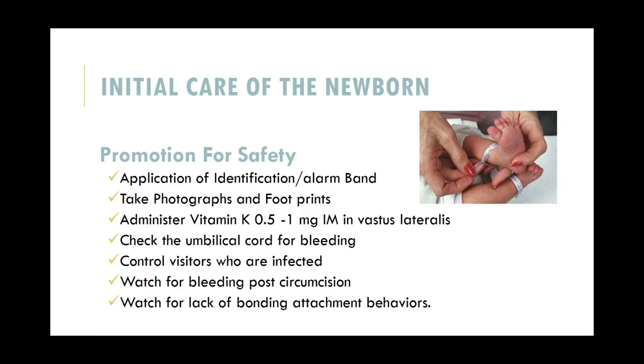Promotion of safety for the newborn is something that is taken very seriously these days. One way that we do that for the newborn is to apply an identification and an alarm band to the baby. So as soon as the baby's born, it is given identification bands that match the mother's band. Usually dad is given one too if there is a significant other present, but always mom and baby are given matching bands prior to the baby ever leaving mom's side out of the delivery room. Alarm bands are used to prevent infant abductions from the hospital. We take photographs and do footprints.